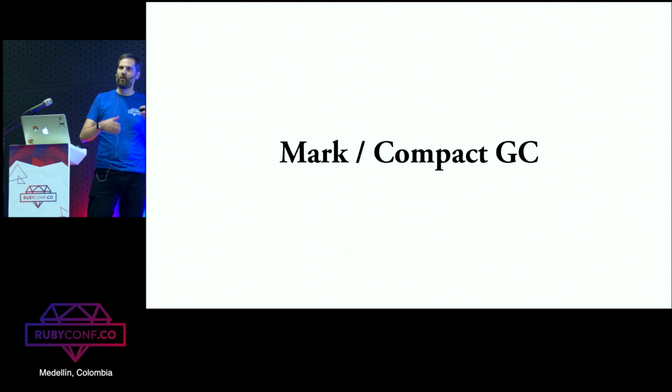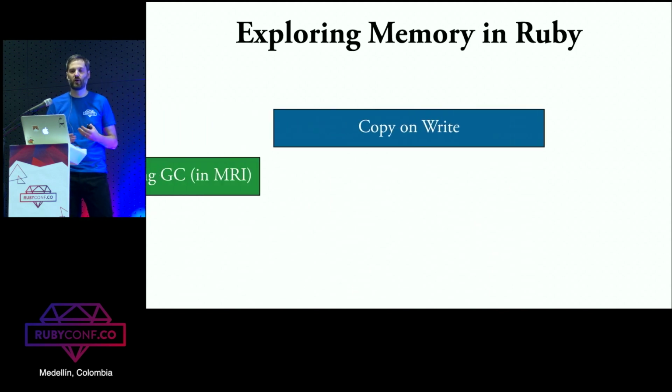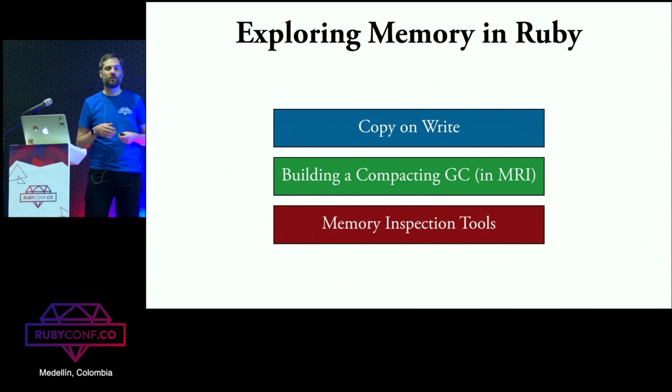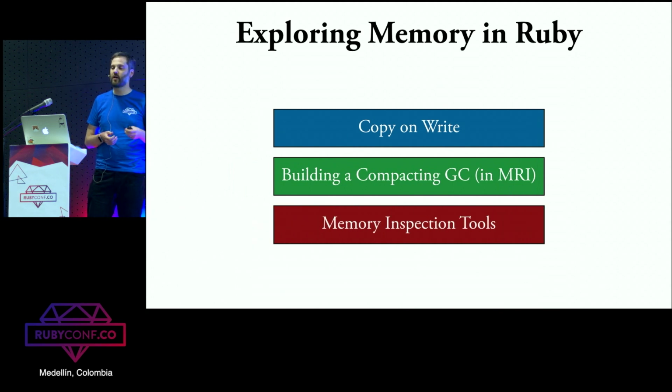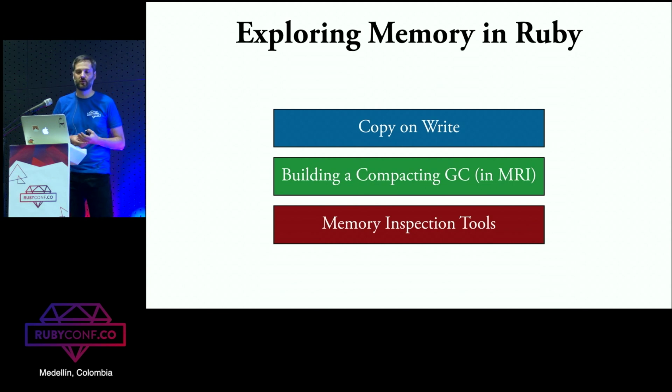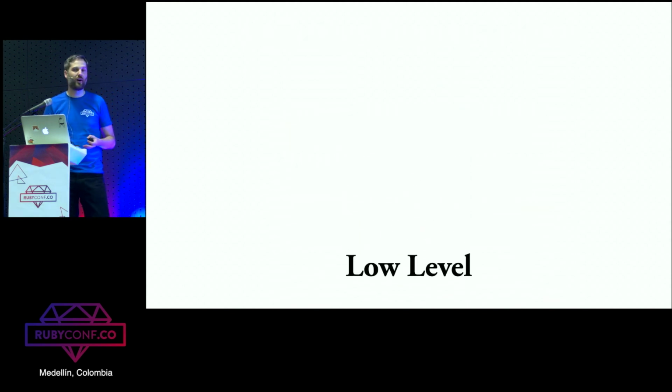I wanted to call this overall umbrella "exploring memory in Ruby." First we're going to talk about what copy-on-write is. Then we're going to talk about building a compacting garbage collector in MRI. And then I'm going to talk a little bit about memory inspection tools. Now, this is a warning: this is a low-level talk.